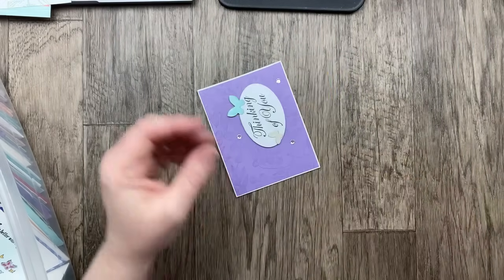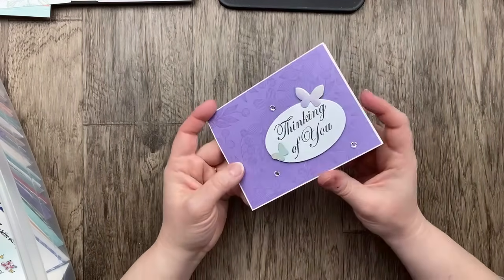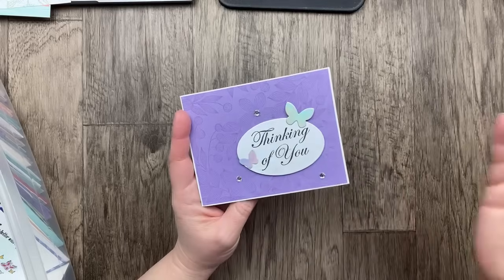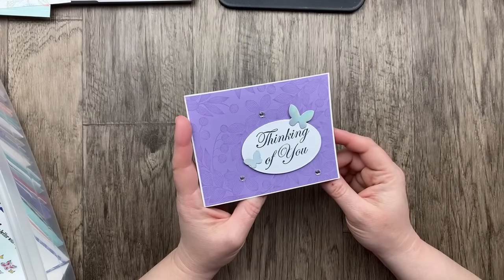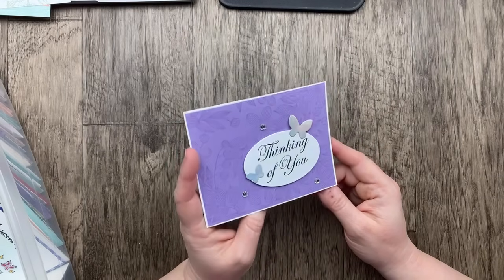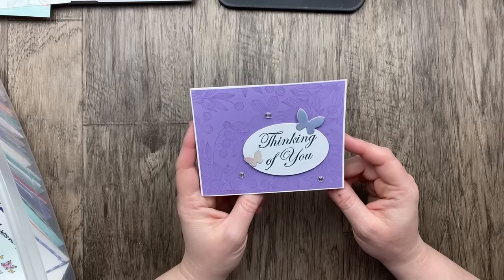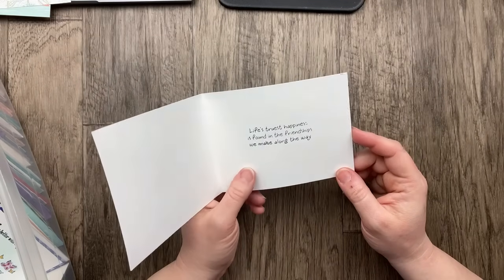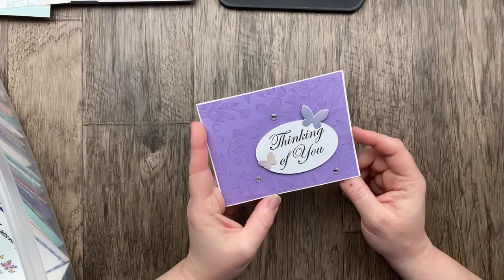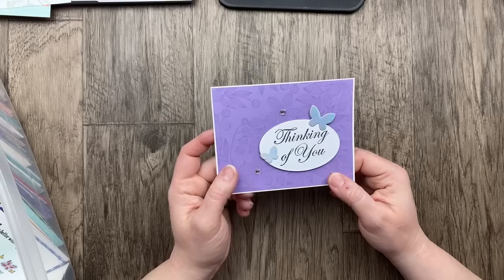So cute. Our next one, beautiful purple. This one is from Christine O'Malley. Purple Lake stamps. Now, do you always stamp in purple, Chris? This for some reason just makes me think of Jim's mom. She loved purple and these iridescent butterflies. I don't know why it makes me think of her. Life's truest happiness is found in the friendships we make along the way. What a sweet sentiment and a sweet card, Christine. Thank you so much for sharing this one.